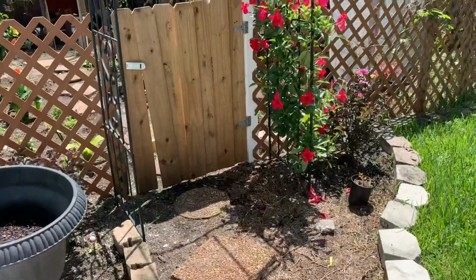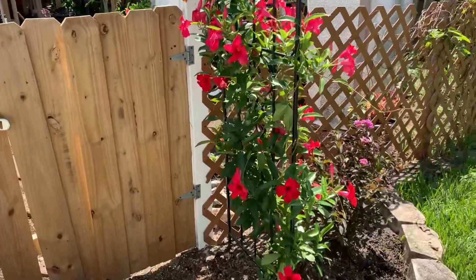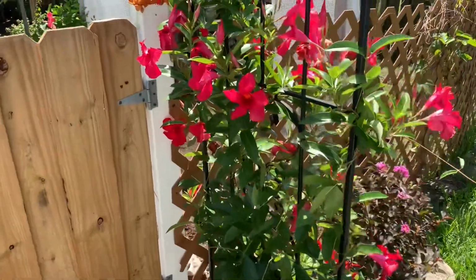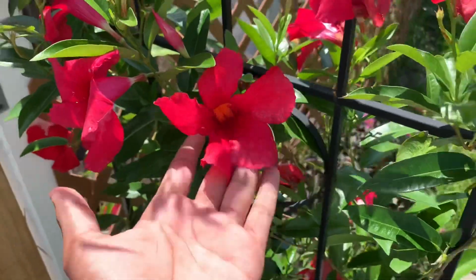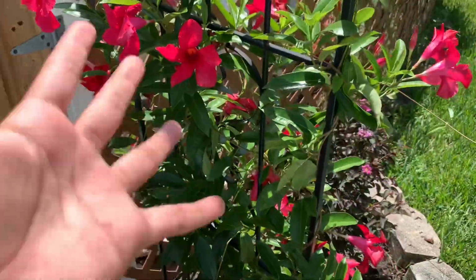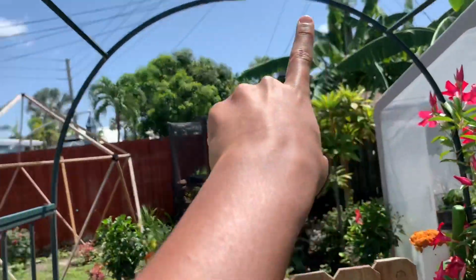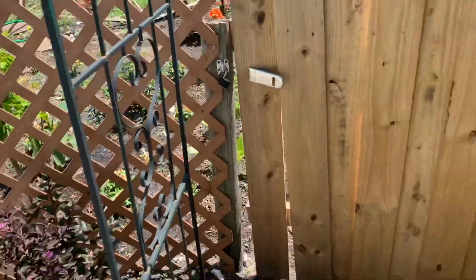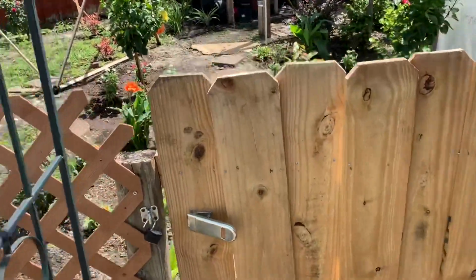So Ultimate Gardeners, already walking in the front entrance of the garden, you could already see this burst of color of these red, beautiful mandevilla vines. These red mandevilla vines came from Tropical Plants of Florida, and I'm training them to go up this arch, over the top, and come down here, so it can look like a beautiful entrance when you enter the Ultimate Garden.